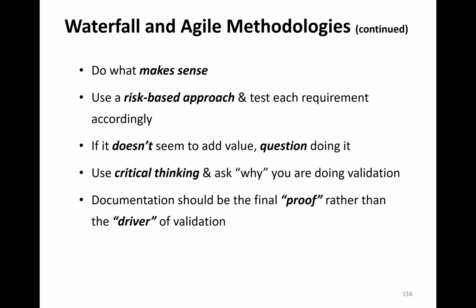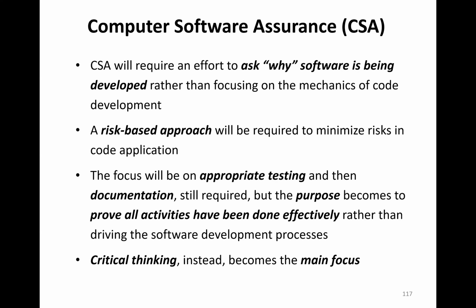Do what makes sense, use a risk-based approach, test requirements according to potential risk if they are not met. If something you're doing doesn't seem to add value, question whether you should be doing it. With CSA, computer software assurance, critical thinking is the key. FDA expects you to ask why you're doing the validation in the first place. And the documentation, rather than driving the process, which it does in the waterfall approach, is just the final proof, rather than the driver of validation.